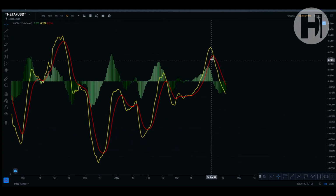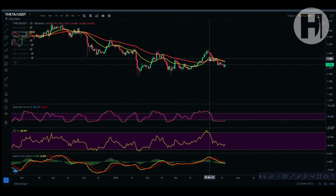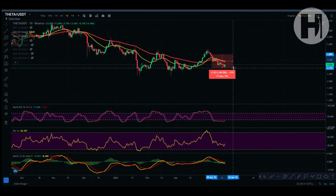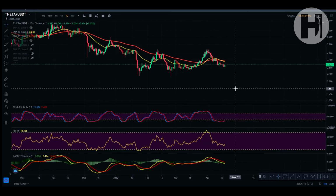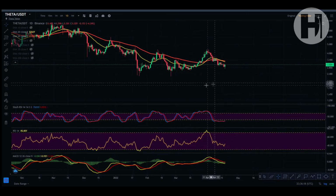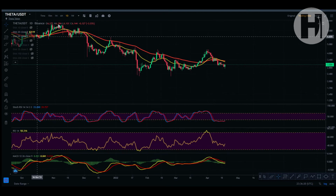Now the MACD just had a bearish cross, I should say, April 5th. Since then, we've had a pullback. Let me just get that for you. So April 5th, we're down 28% since that. So if you sold once you got the bearish cross on the MACD, you could have bought in 28% cheaper into this project. So that's something to look at as well.